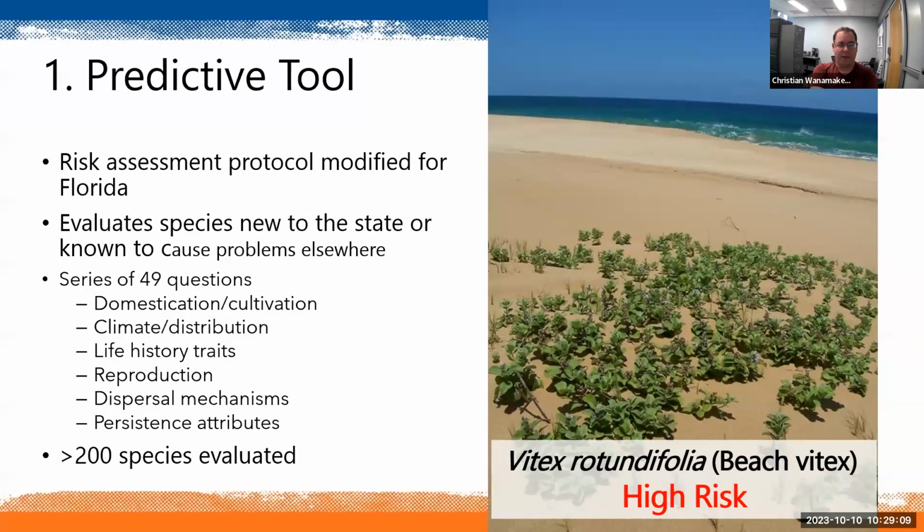The predictive tool is a risk assessment protocol. It's been modified for Florida. It's based off of an Australian model, which is kind of the golden standard across the world right now. We use it to evaluate species that are new to the state or are known to cause problems elsewhere.